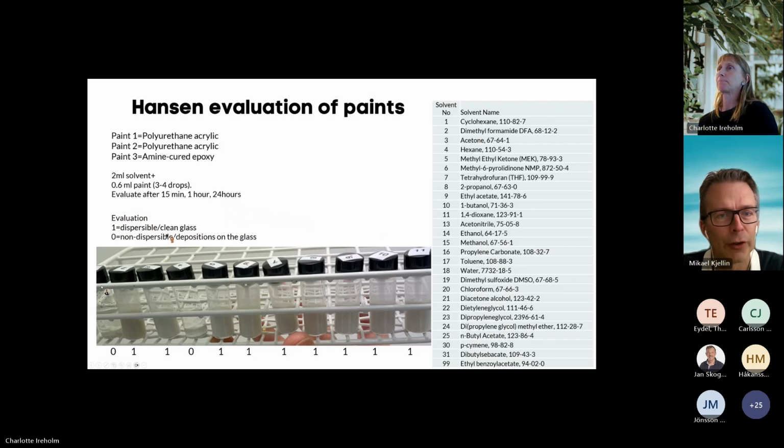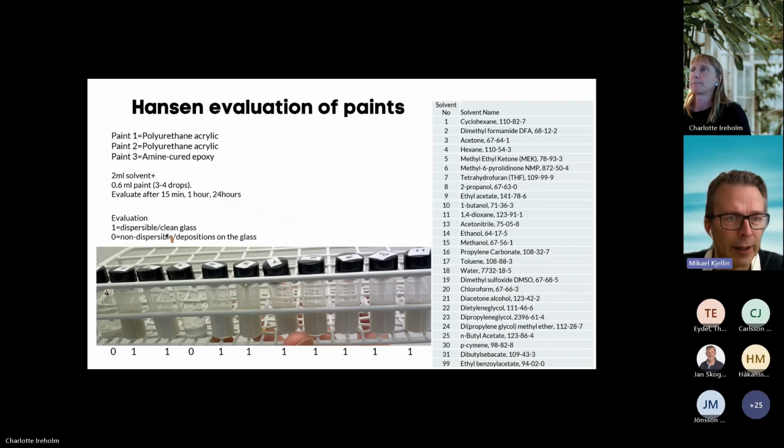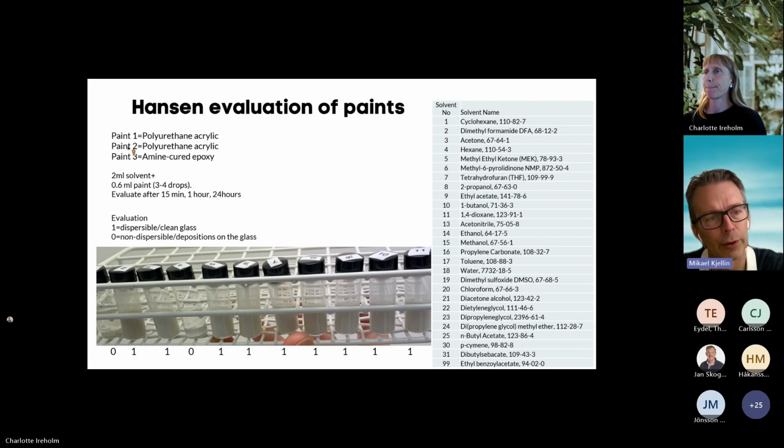Yep. So we started then looking at the different paints and also the hardeners, the curing agents. So assessing the Hansen parameters of the paints. And basically these are the different paints. So polyurethane, acrylic paint, and there's a paint 1 and paint 2, and solvent 1 and solvent 2 are used for those two. And paint 3, cured epoxy, and solvent 3 is used for that.